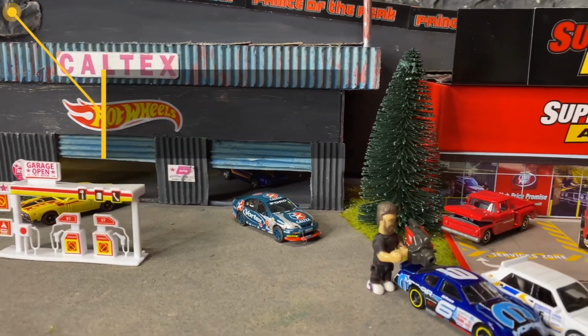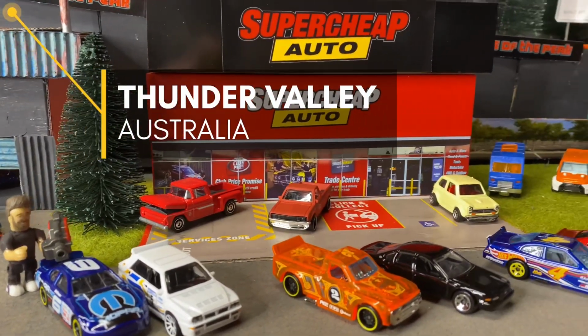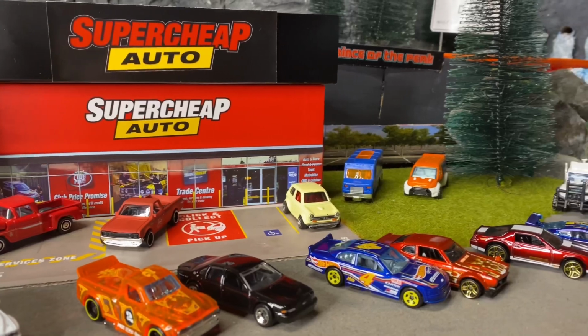Welcome back to Thunder Valley Raceway for some more Hot Wheels action. We have 8 brand new drivers and 8 brand new cars ready to take on this track head to head.